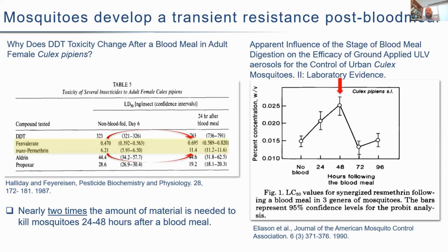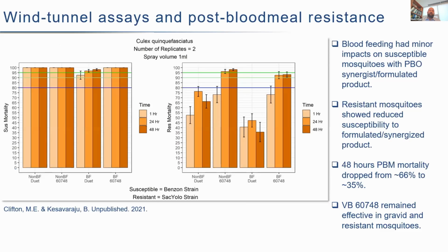So what we're looking at here is that you need basically twice the amount of material to kill mosquitoes, or Culex mosquitoes at least, somewhere 24 to 48 hours after a blood meal.